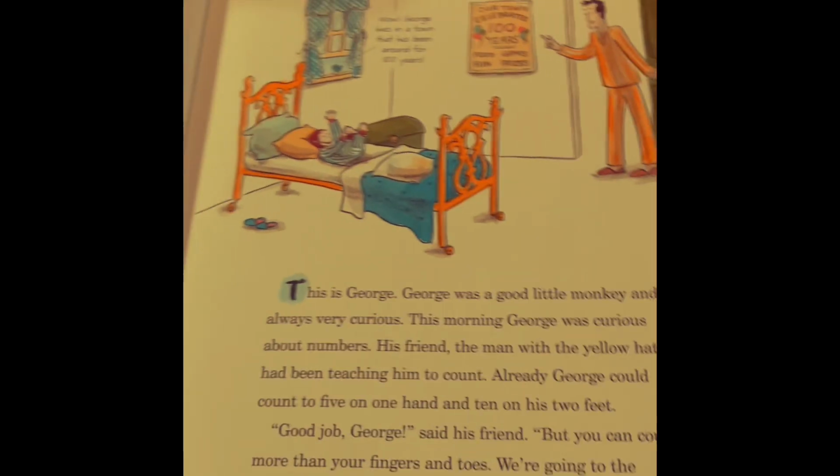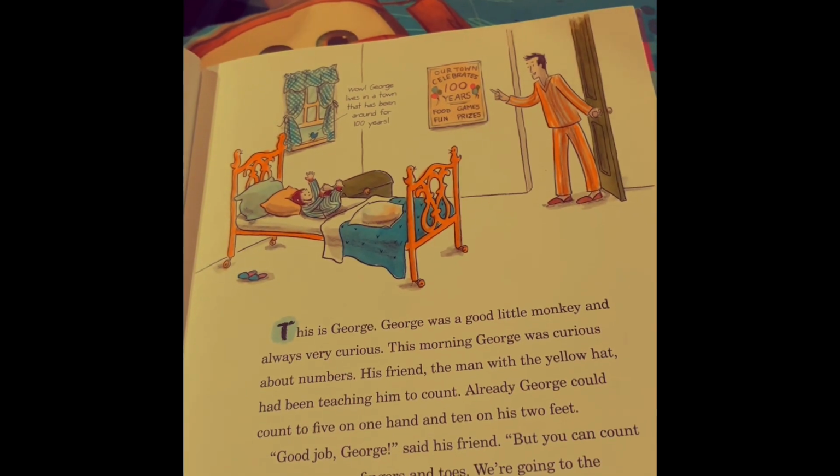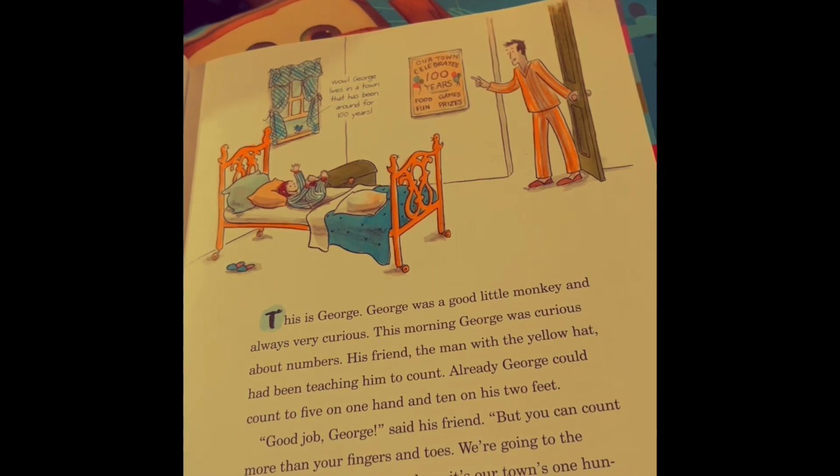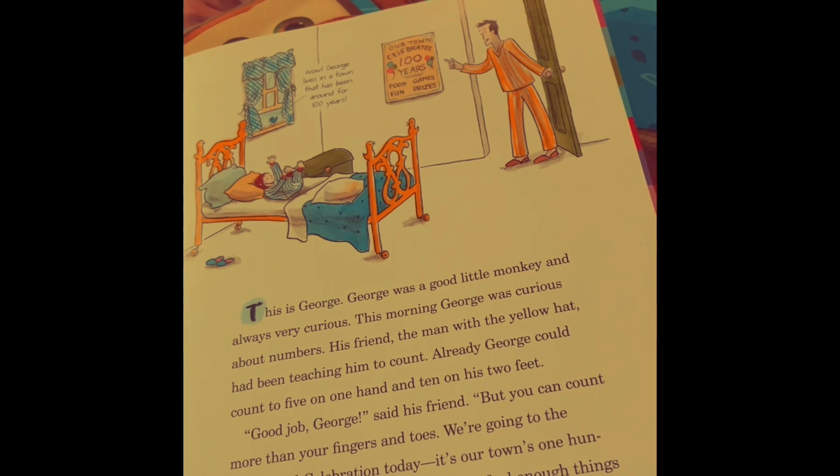This is George. George was a good little monkey and always very curious. This morning, George was curious about numbers. His friend, the man with the yellow hat, had been teaching him to count. Already, George could count to 5 on one hand and 10 on his 2 feet.